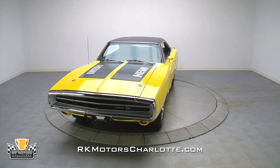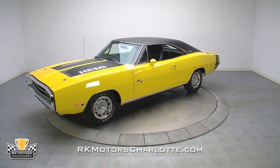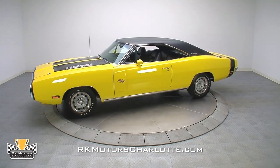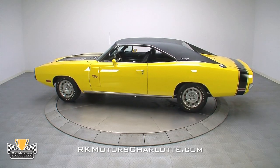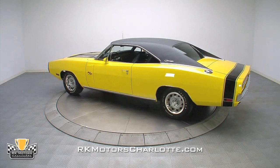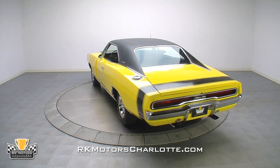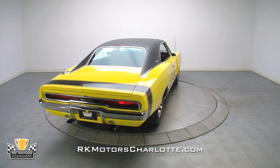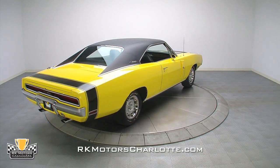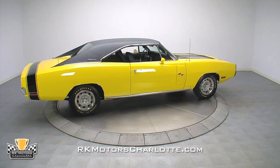As you might imagine, it takes a very special car to amaze us here at RK Motor Charlotte, but few cars can compare with this spectacular 100% matching numbers 1970 Charger RT Hemi, which is one of only 56 Hemi Chargers built that year. Sports a one-of-one color combination, a fender tag full of options, and has received a rating of 1.1 from Galen Govier, meaning it's the absolute best of the best. This is the Hemi to own if you're serious about your Mopar muscle.